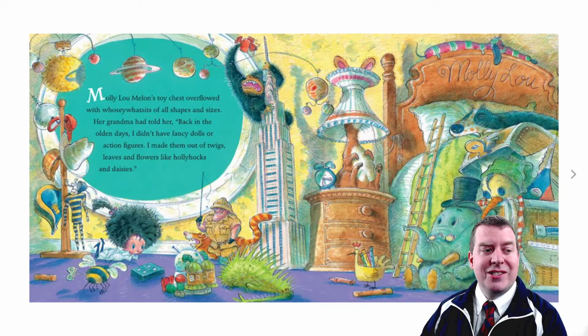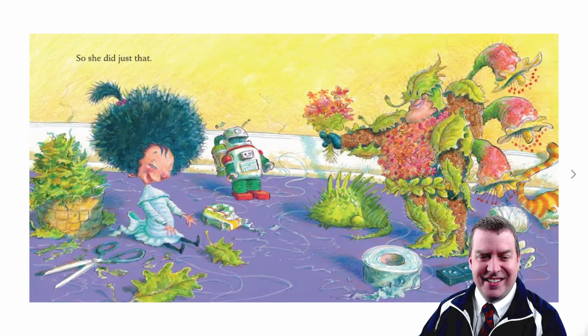Molly Lou Melon's toy chest overflowed with whoosy-whatsits of all shapes and sizes. Her grandma had told her, "Back in the olden days, I didn't have fancy dolls or action figures. I made them out of twigs, leaves, and flowers like hollyhocks and daisies." So she did just that. Pretty cool. Look at that. That is a cool action figure.